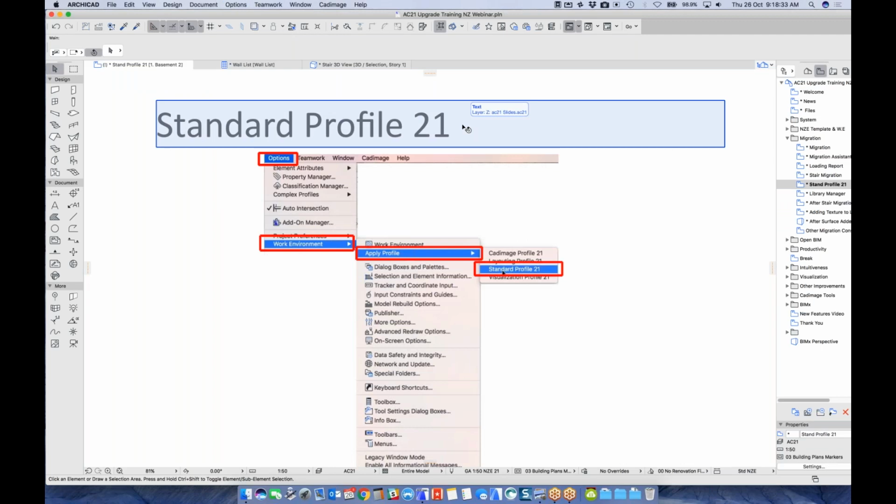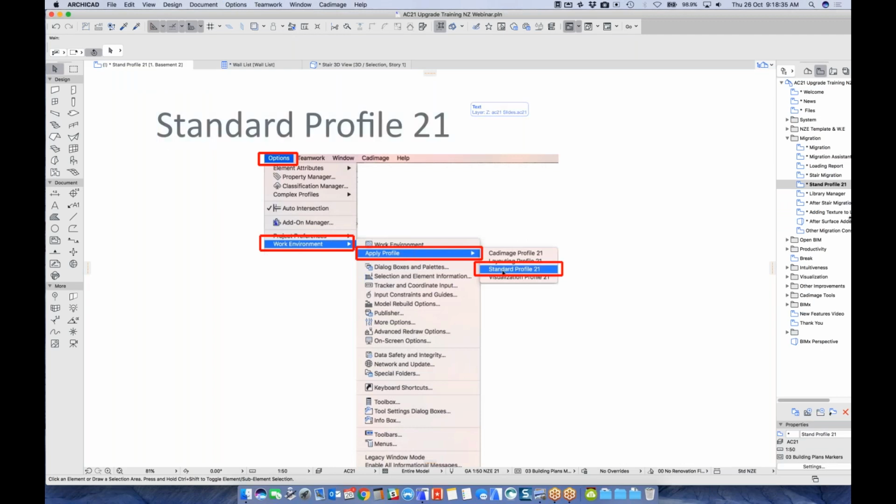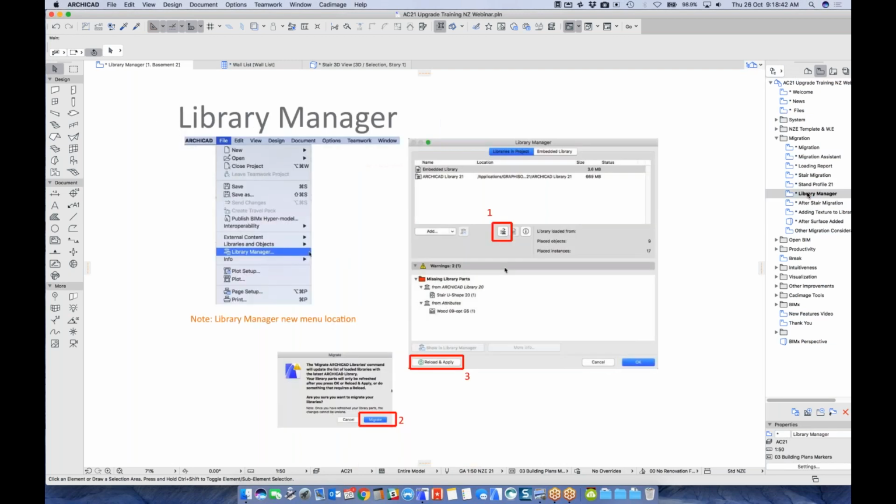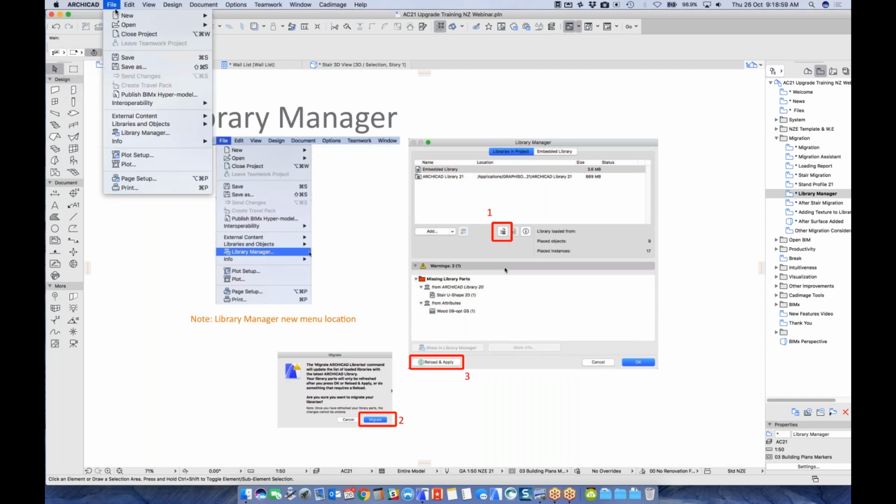Once you've done that, I want you just to go up to your library manager. For the ones who haven't cottoned on, I am just going through my navigator. Go to the View Library Manager, and when you go up to File, Library Manager, you'll notice that that's in a new location that previously was under Libraries and Objects. So I'll get you to open the Library Manager. So File, Library Manager.